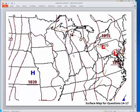So that counterclockwise going across the isobars at an angle would produce a northwest wind, just as you do clockwise across the isobars and away from the high. You get that same northwest wind.